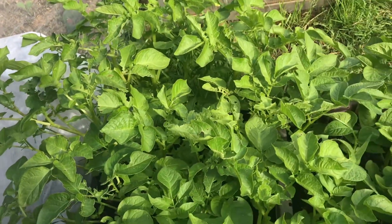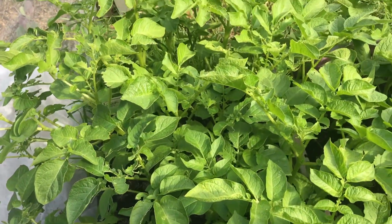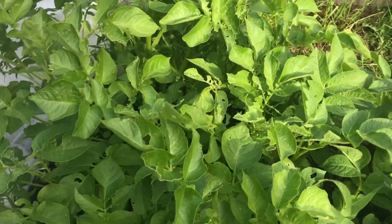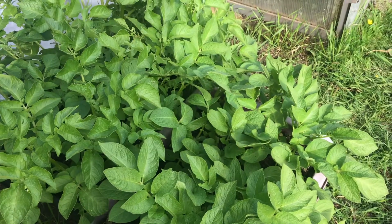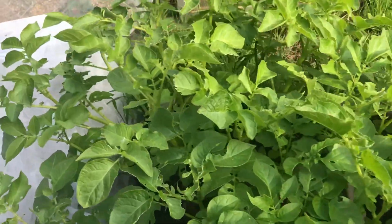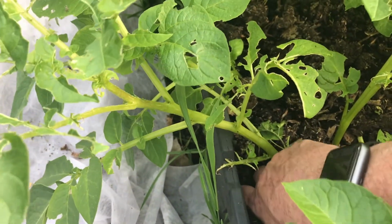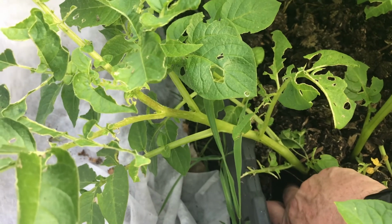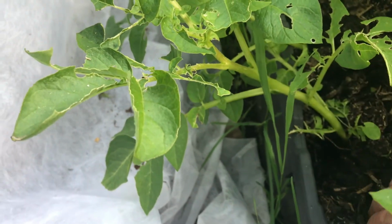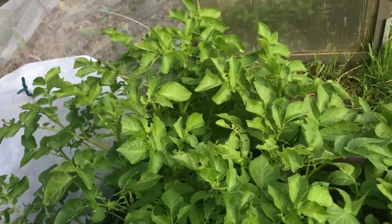I think the crops have been put back this year by 3 weeks or so, purely because the summer's come so late this year. So yeah, they're doing good. The first early, we should be cropping these quite soon actually. See if I can feel a spud down there. I don't want to dig too down. I think I'll give them another couple of weeks before we actually crop them.